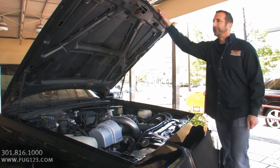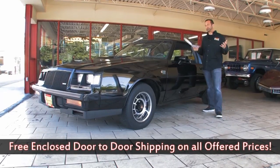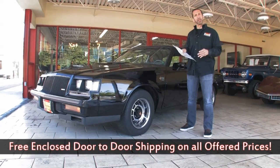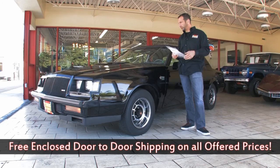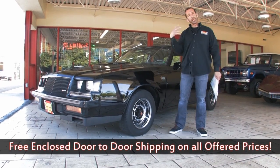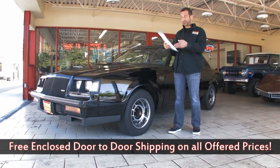All right, enough of me. Let's go ahead and check the rest out. You know, in closing up this modern muscle car: power disc brakes, power steering, air conditioning, power windows, power locks, tilt wheel, cruise control, low mileage, collectible, last year for this car. That's a pretty cool piece when you think about it. It's a long list of stuff that's on here.